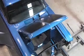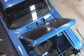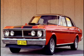Would definitely have to be the GTHO Phase 2. Why's that? I love XWs. The look of the car, the engine I believe was tougher than the Phase 3, and they don't have a rev limiter. A few other bits and pieces. The badging on the car.